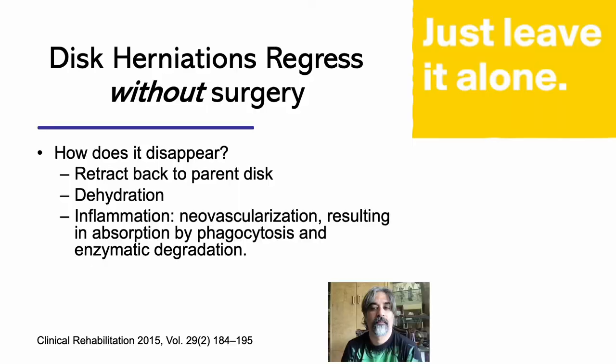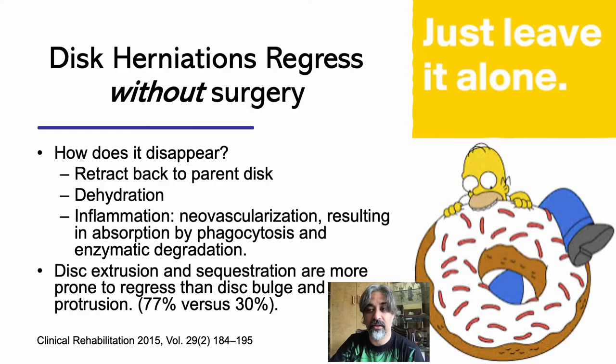Disc herniations are seen in a large part of the asymptomatic population. They're constantly herniating and they are constantly regressing spontaneously without surgical intervention. The body probably gobbles it up. And it's interesting because the worse the herniation, the better the chances it'll disappear on its own.